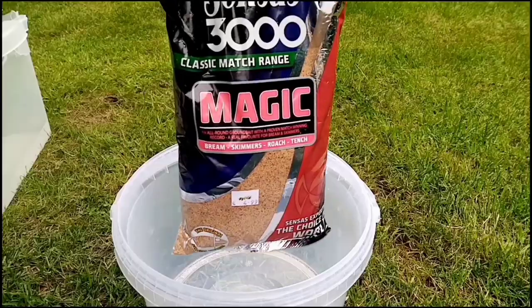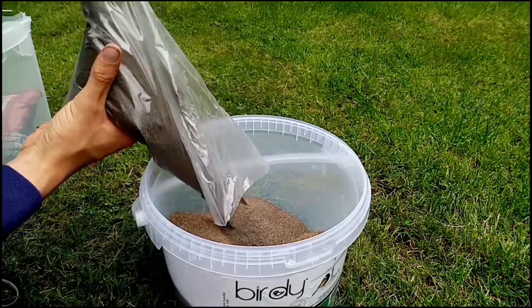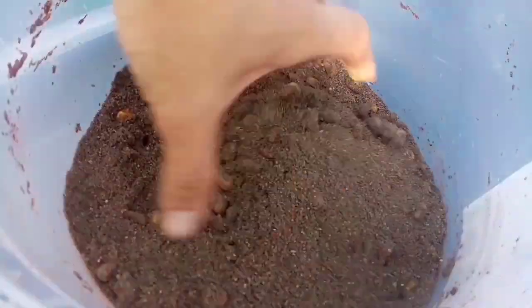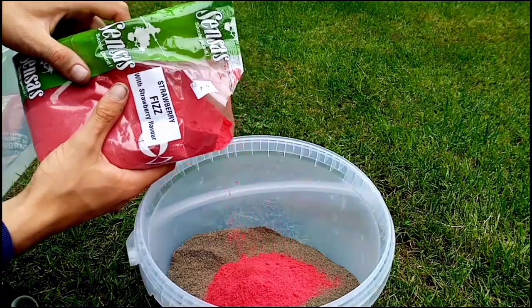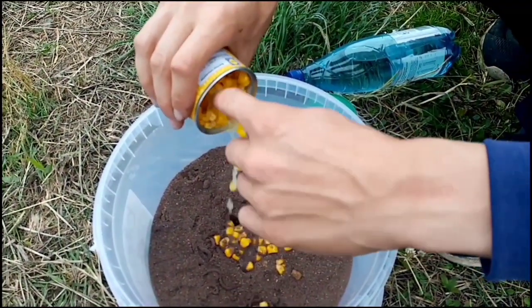The ground bait was made of a match mixture and a cheaper darker mix to bulk it up. But the main bit being a strawberry fizz mixture, which I think is a game changer. I also added just sweet corn for this canal session.